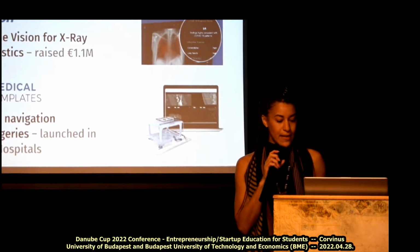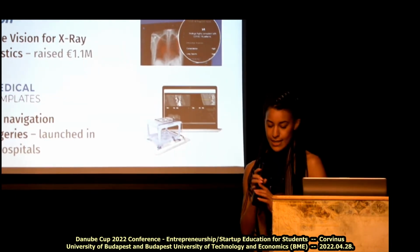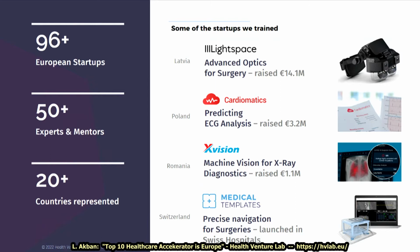So here are some of the startups that I just highlighted. But it is important to mention that we can divide the cohort into multiple categories. So there are teams who bring innovation about a medical device. There are others who are working in the field of AI or big data, or it may be in medical imaging. So there are both hardware and software companies, so they vary not only in the field that they are innovating in, but also in terms of development.